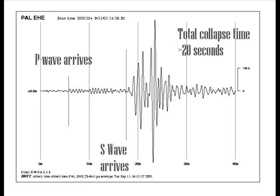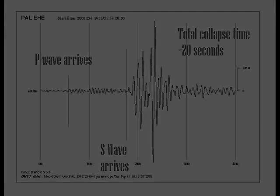Now we indicate here the seismic data from the collapse of World Trade Center 1, showing the arrival of the P wave, the arrival of the second wave, the S wave, and the energy released, and you can see clearly there is no such spike prior to the collapse. It also shows that things were moving and shaking around for a good 20 seconds after the beginning of the initial collapse. So it's clear that no such spike exists, and anyone who claims so is simply lying.